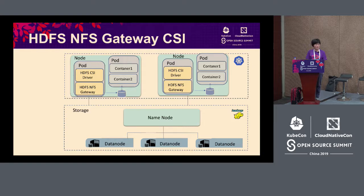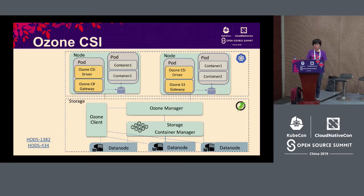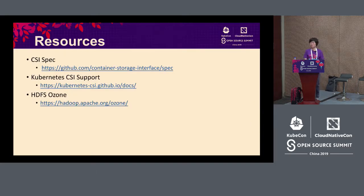And this is the deployment framework based on the NFS gateway. It means you have to deploy the NFS gateway on the nodes and also use the CSI driver node, and then mount it on the local. Then it's able to provide the storage to you. And next is based on Ozone. Ozone is also recommended by many communities because it has object storage that can include file storage. It's still developing its block storage. Next is some results, but time is limited. I'm not quite sure whether you have any questions.